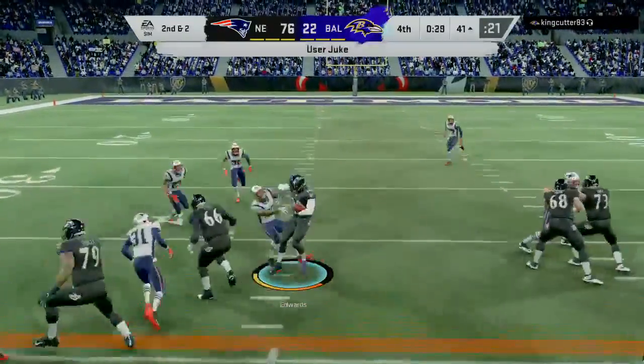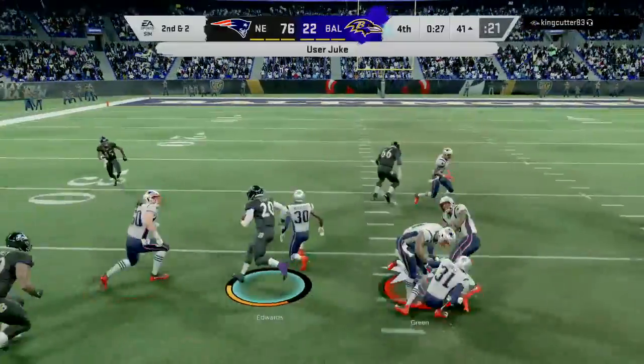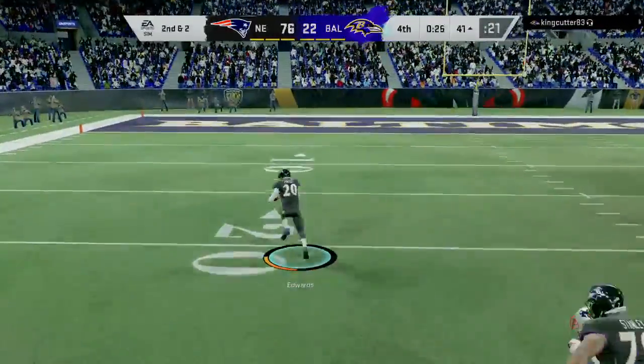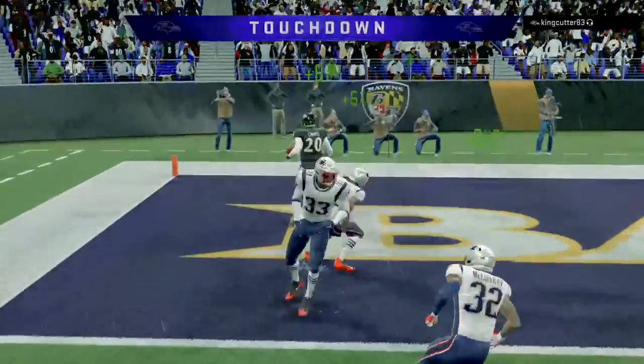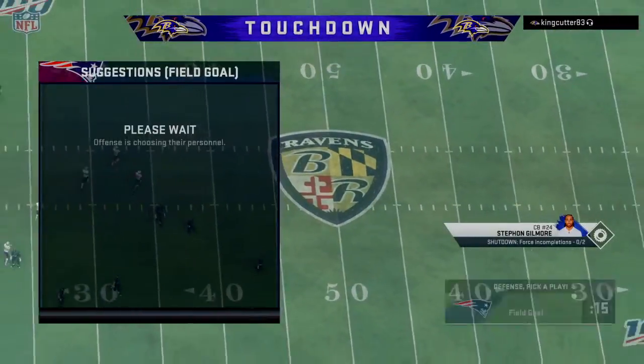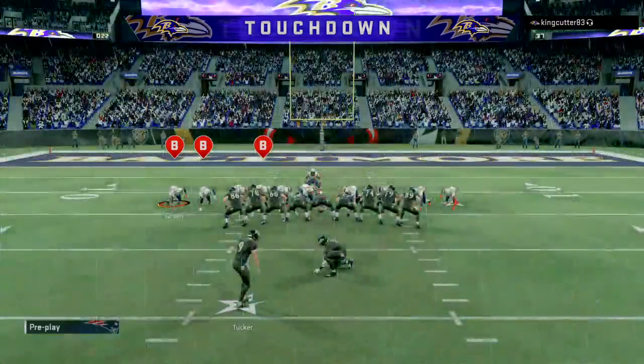Jackson going to give this one to Edwards. How did he stay on his feet? There he goes left side. And he's across for the touchdown. Too little, too late. But he does get in for 6.